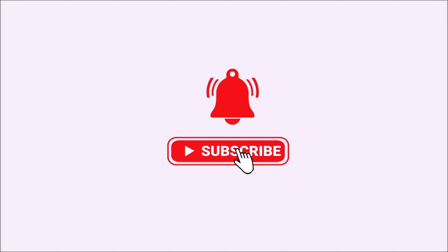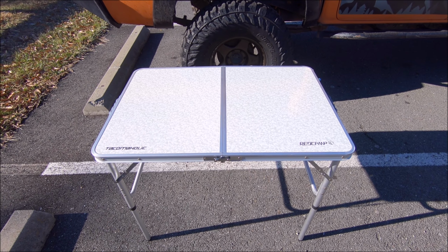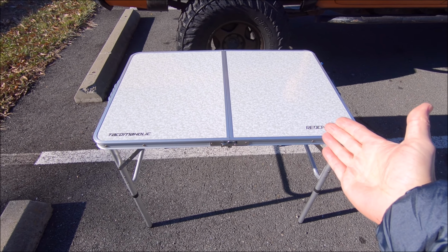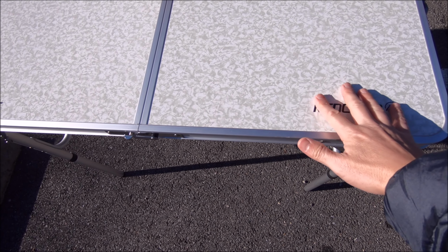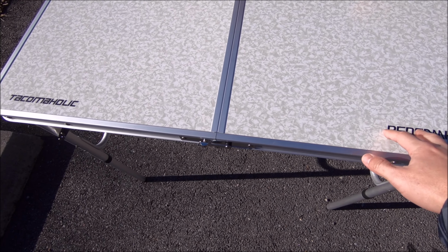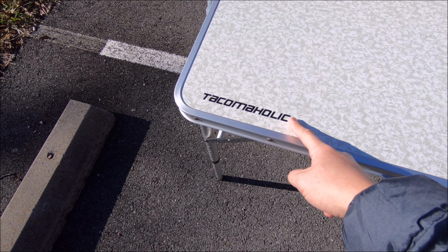Alright guys, I will actually be displaying all the other items on this first item, which is a portable camping table from Red Camp. This is actually part of the laminate, so that's not a decal that I can peel off. So I decided to match it up over here with the Tacomaholic Mini on the other side.